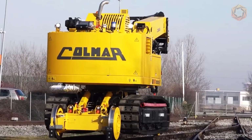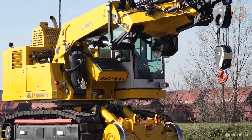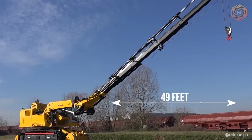The load capacity of this crane on rails is just over 12 tons, with a maximum capacity of 14 tons achieved by extending the Caterpillar tracks for extra stability. The maximum horizontal outreach is 49 feet.